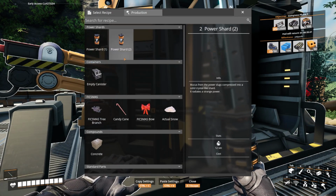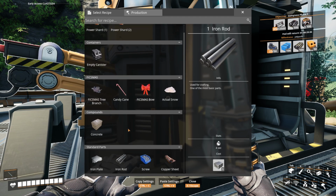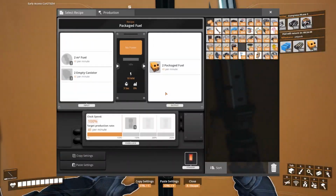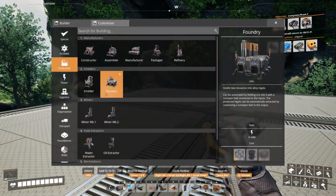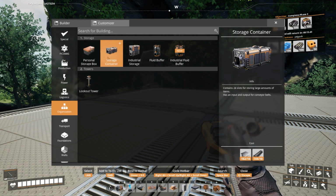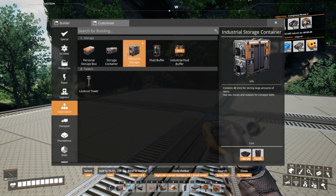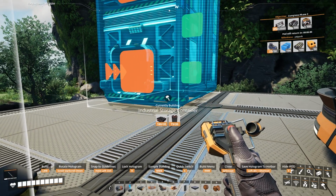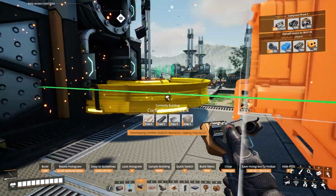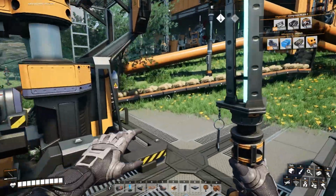Then we will go and configure this to produce empty canisters for us, which will make 60 a minute, so that should be plenty. I can't imagine us just, well, let's not jinx it. I'm hoping that we're not going to just yeet through fuel like no tomorrow, but in either case, I'm just going to go and build a big container here, because to be honest, why not? We may end up using more fuel for other purposes.